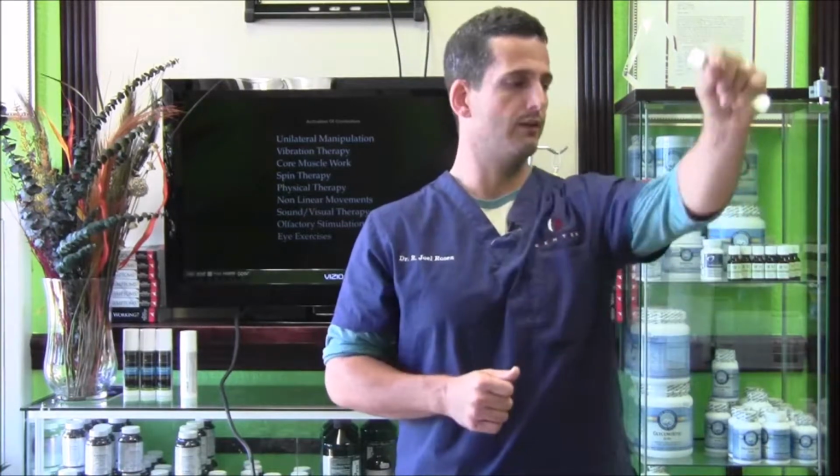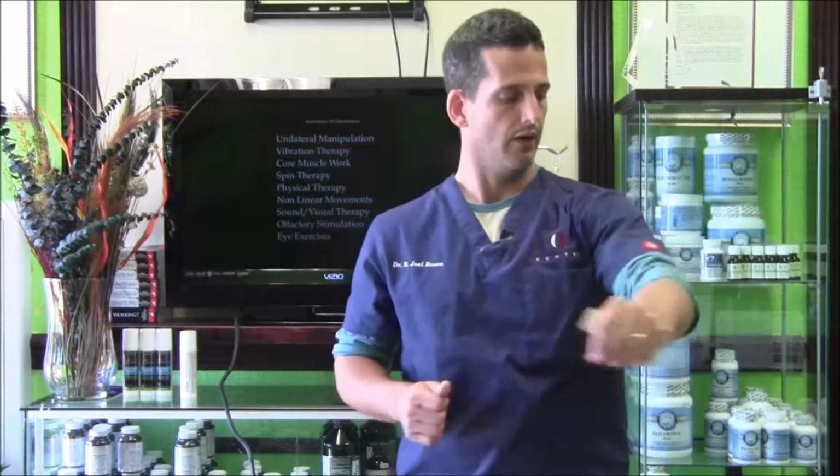We do unilateral adjustments to one side to help stimulate that cerebellum. We do some spin therapies very, very slowly. We do some movements where you're focusing on your arm to stimulate the cerebellum. We also do smells and sounds and vibrations and exercises for the eyes. Remember, the cerebellum innervates the eyes and the spine. So when we do decompression, we're actually doing cerebellar exercises to help get that fixed.